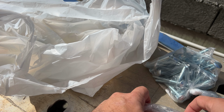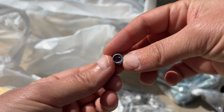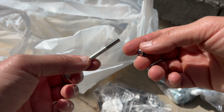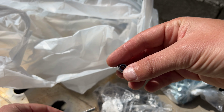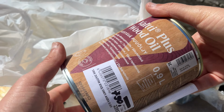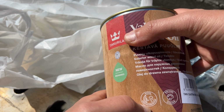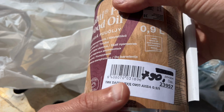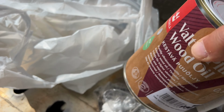And all the bolts, the nuts, they are with plastic, because if you don't have plastic, they are very easy to be removed. They can fall because of the vibration when you drive. They're like tick, tick, tick, slowly getting removed, and with this you are good to go and safe. For the coating, I got this water-based wood oil. It's supposed to be very strong moisture protection. And so yeah, hopefully this will do. I have two of these.